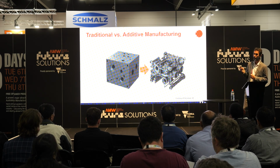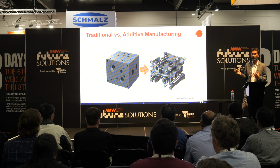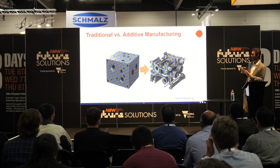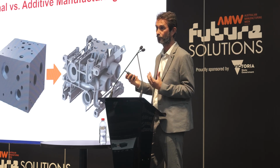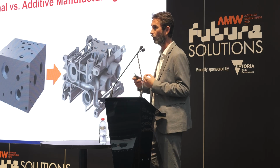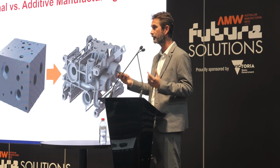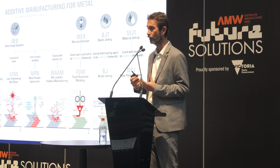But obviously, if we compare the part on the left-hand side with the one on the right-hand side, they have the same function, but they are very, very different, right? And we can all recognize that. However, the technologies that are required to produce the part on the right-hand side are quite new. And this is what additive manufacturing is all about. It's turning your feedstock material, typically powder or wire, into a functional part that can fulfill your requirements as an industry, right? And if you look at the landscape, it is quite large.